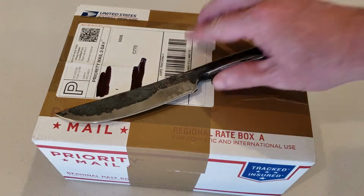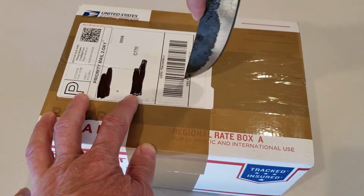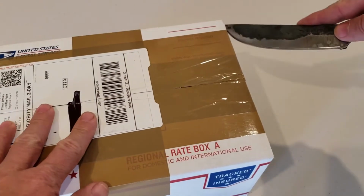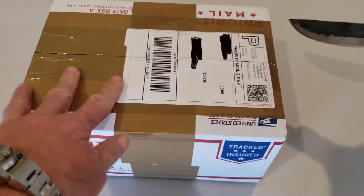Pretty cool. Anyway, I'm going to use this knife to open the box. First time I ever used it. And wow, it's really, really sharp. So we'll see how this goes.